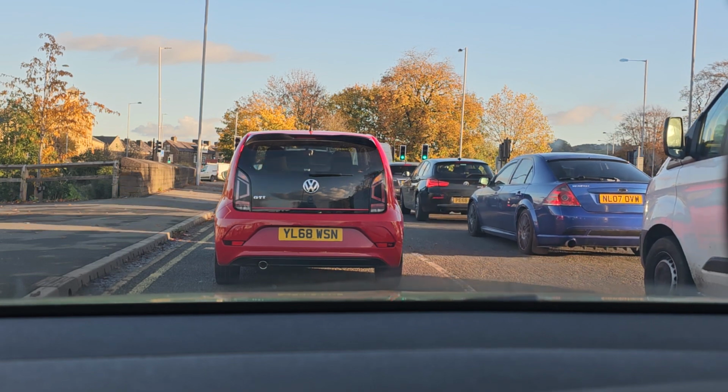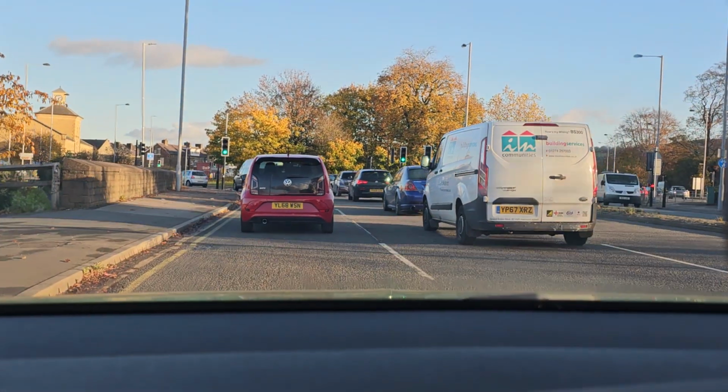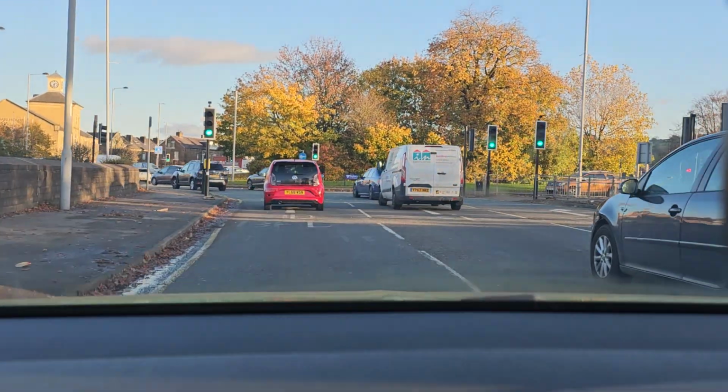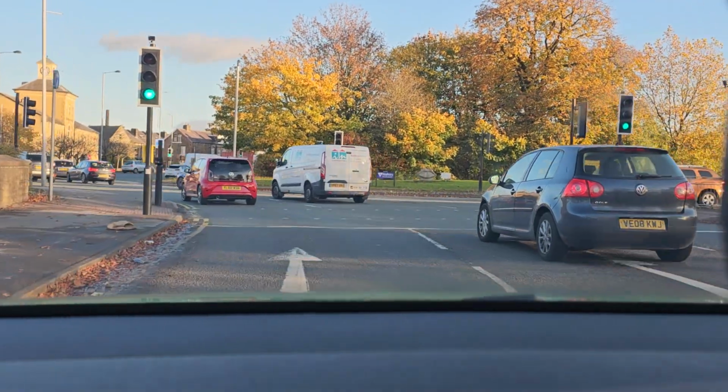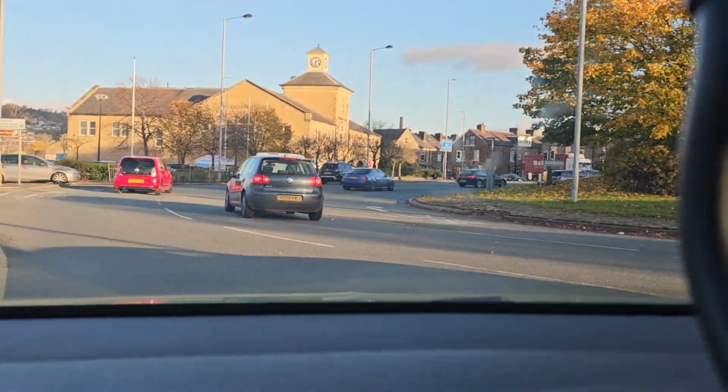Now you must stick in your left lane. Don't go in the right lane, you can have a crash. So don't use the middle lane. That's for overtaking, I don't want you to go in there. If you're overtaking some slow cyclist, you can, but you've got to be safe all the way around.